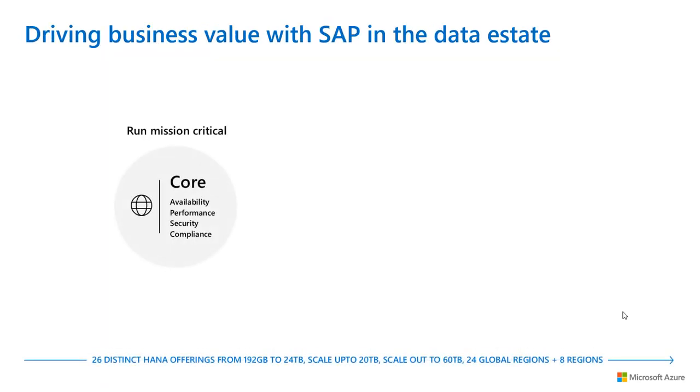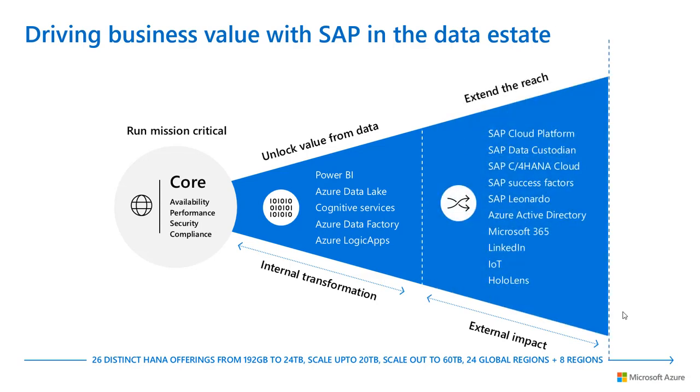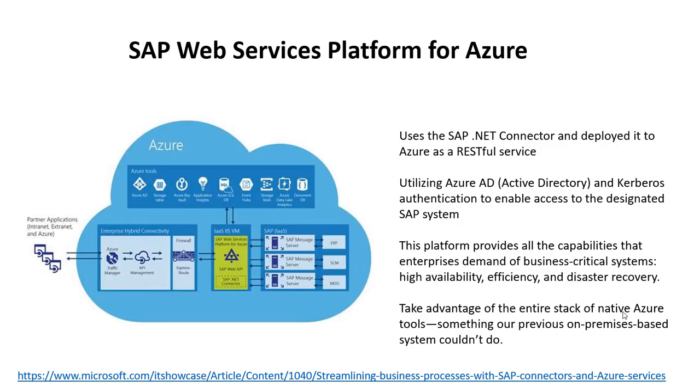And it's all really done by running mission critical, which gives you high availability, performance, security, and compliance on Azure. Then unlocking the value of data with all the Azure data sources, solutions, Power BI, Data Lake, Cognitive Services, Data Factory, Logic Apps. And then it's about extending the reach of that by leveraging all the other capabilities of Azure to improve their business processes and create better quality products for their consumers.